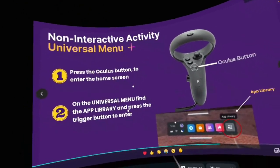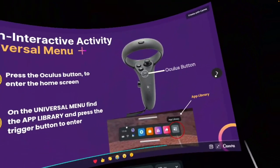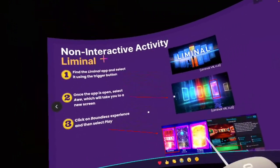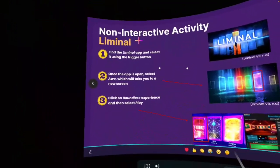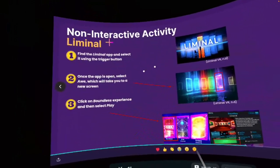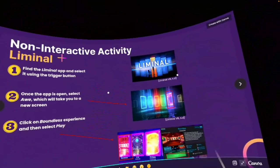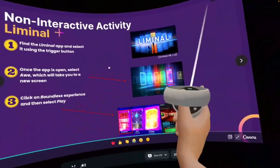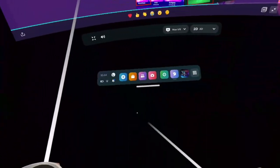And here's just an overview of the universal menu that I've mentioned. Like I said, practice until you can press that Oculus menu without looking at it. So now we're going to go to a non-interactive activity. We're just going to try an experience within the Liminal app, which is a free to try app. So I'm going to press the Oculus menu to bring up the universal menu.